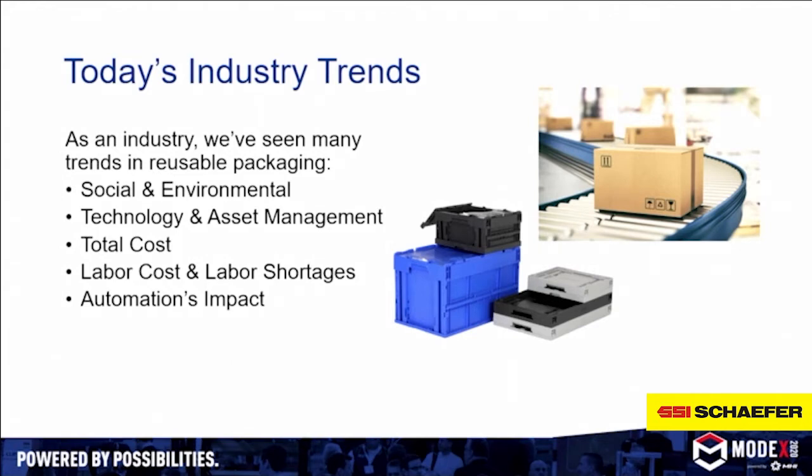The bottom two items we have on the list, labor costs and labor shortages, was originally going to be part of a presentation that was slotted for the 1:30 time slot, but one of my colleagues was not willing to risk coming to Atlanta this week, but I did want to point that out. It's obviously a major trend going on right now. Most companies and most industries have labor cost issues, labor shortages, and returnables has an impact on that, sometimes negatively and sometimes positively.